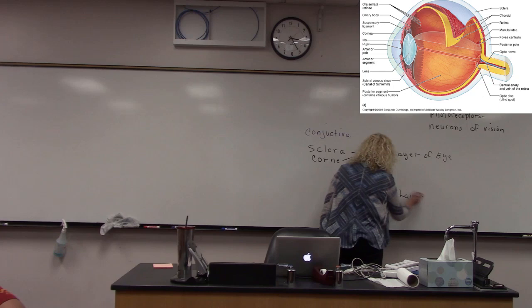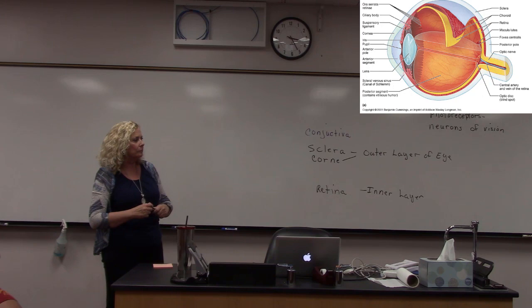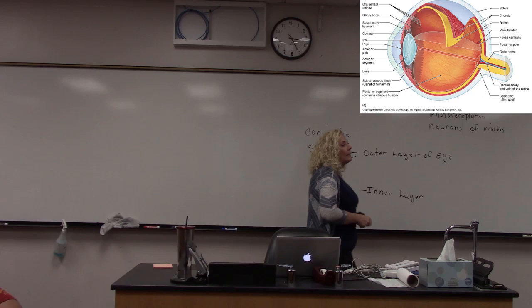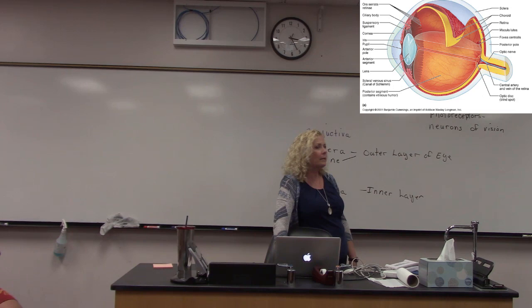This inner layer is called the retina. The retina is where the neurons for vision are located. So light, again, comes through the cornea, goes through the pupil, passes through the lens, back to the yellow layer, which is the retina of the eye, and then it hits the middle layer right here.